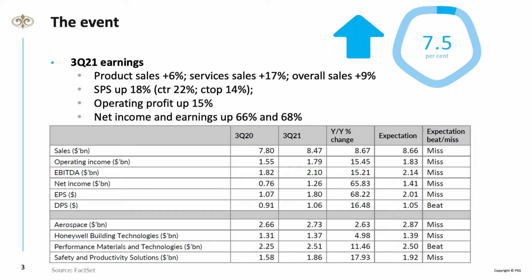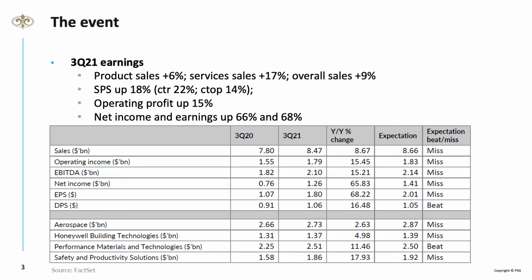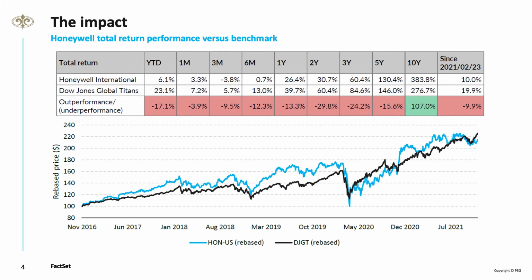Operating profit was up 15% and net income and earnings were up 66% and 68% respectively. Now these sound like good numbers, but just bear in mind that they are off a low base. Just looking at performance, it has underperformed the benchmark over the last 5 years, and on a year-to-date basis, it's underperformed by 17%. On a year-to-date basis, Honeywell is up 6%, and the benchmark is up 23%.